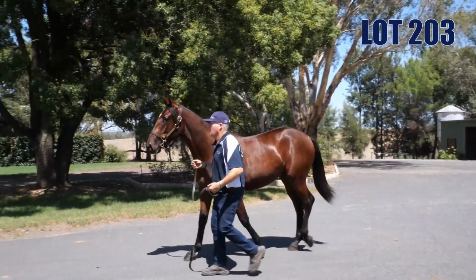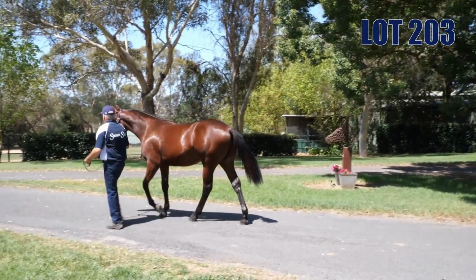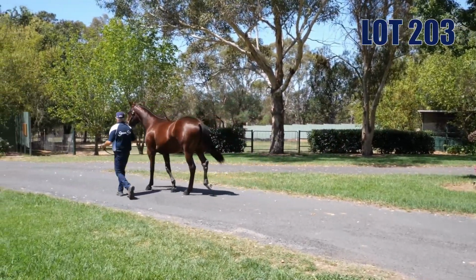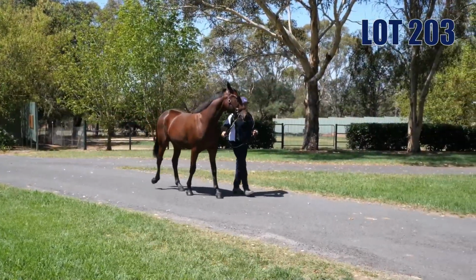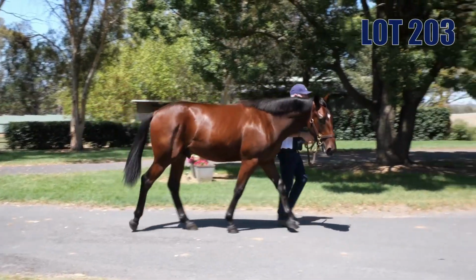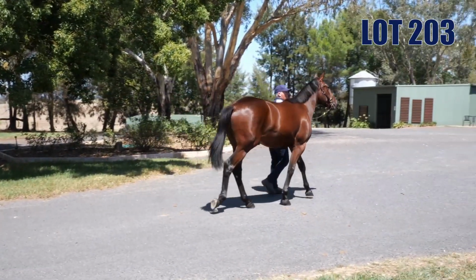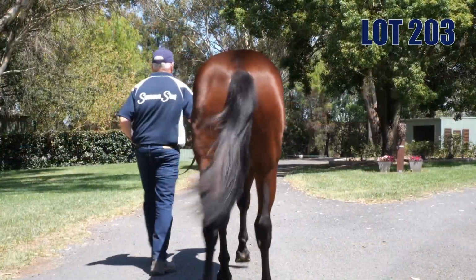When you first look at him, do you think, gee, is he just a bit big and a bit gross? But he's not. He just puts on the boogie and away he goes. And very much like his mother. She was a bit of a plain individual, but when you see them go to work and do the lovely stride, yeah, just a nice horse when you're watching him getting up and going.